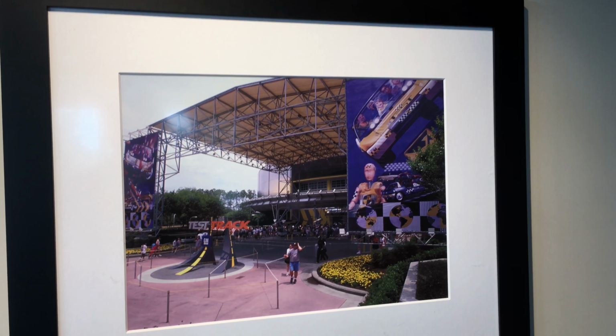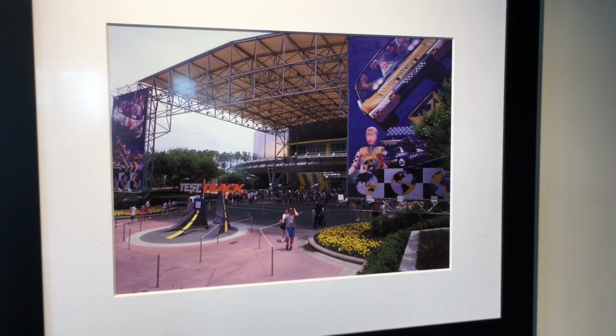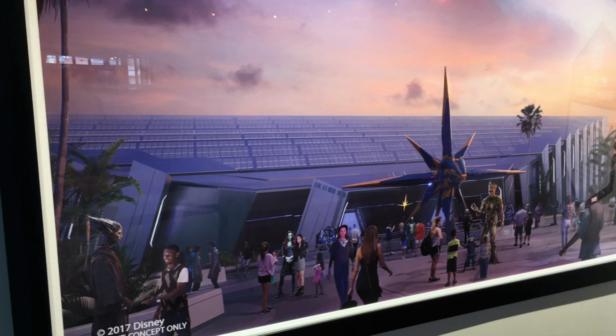And of course now it's Test Track, and this is actually the original version of Test Track. Now it's a little bit different. That was the Crash Dummy theme, and now they've got more of the futuristic, almost a Tron theme at Test Track, so definitely different.